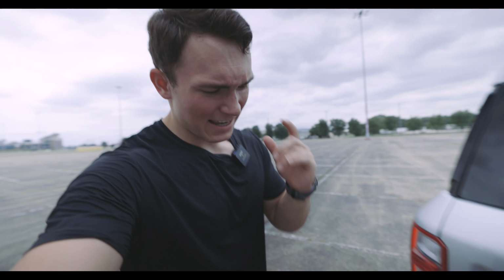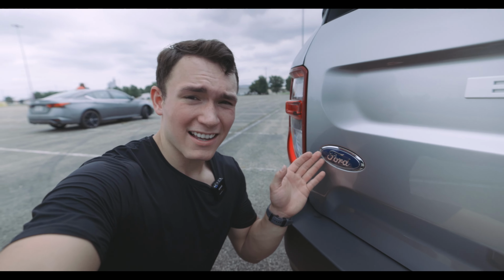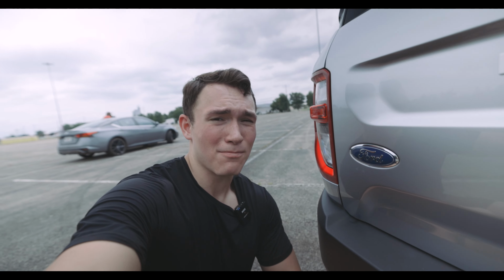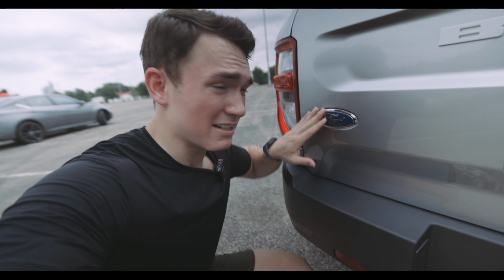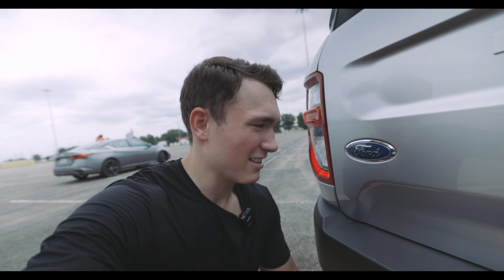The next thing about this vehicle is a cosmetic feature that can be changed, and it's this Ford logo. Just on the back, it stands out and it just makes it look kind of nasty. You can black this out, take it off, but there will be a divot where the Ford badge is. So that is kind of, I don't like that. And that's it for the things I don't like about this vehicle.